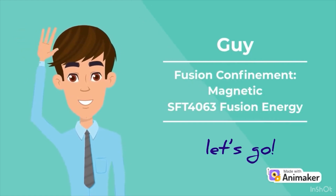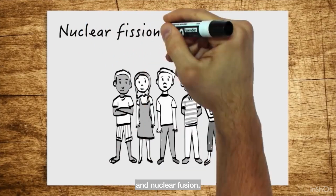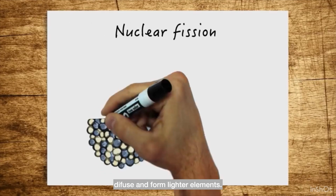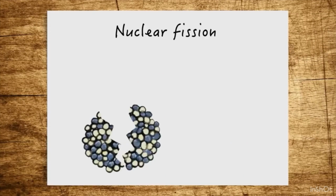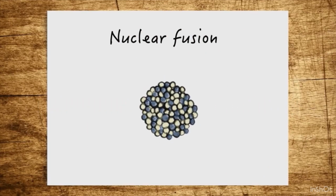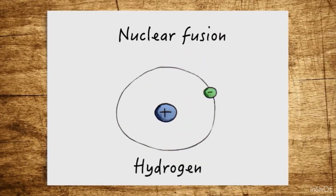Let's go! Many of us have heard the terms nuclear fission and nuclear fusion. Nuclear fusion and fission produce a massive amount of energy. Nuclear fission is a reaction in which heavy elements divide and form lighter elements. Nuclear fusion is a reaction through which two or more light nuclei collide to form a heavier nucleus. The nuclear fusion process occurs in elements that have a low atomic number, such as hydrogen.